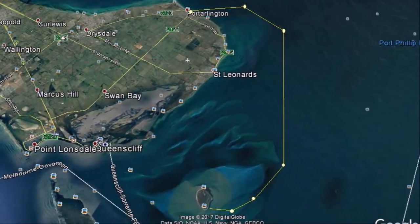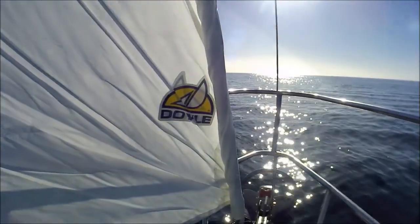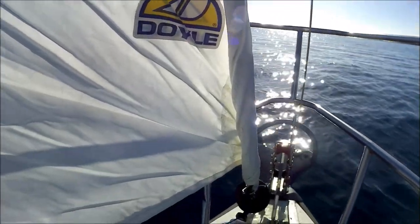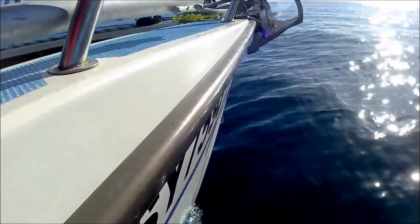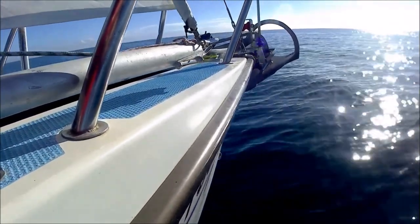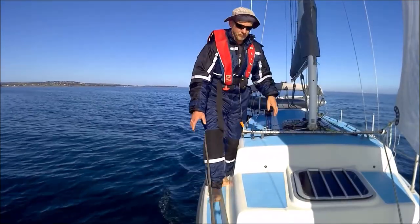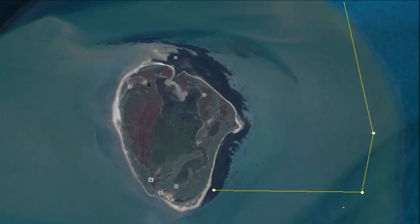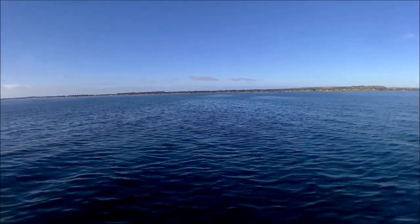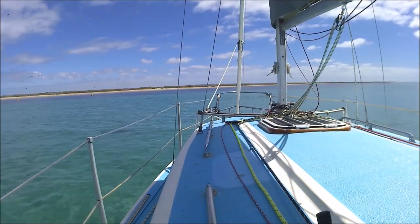The sail from Portarlington to Mud Islands takes between 2 and 3 hours on a good day. I approach the islands from the north, staying in the deeper water to the east until due east of the southern end of the islands before turning across the shallow water and in towards the shore.